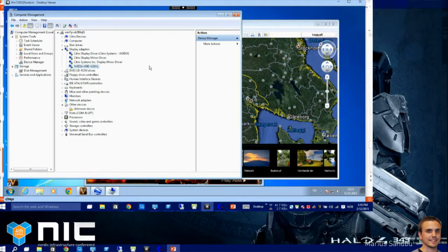Yes? NVIDIA Grid, is that the name of the cloud graphics streaming from NVIDIA? No. NVIDIA Grid, in this case, is basically the GPU which is installed underneath. Yeah, I understood that, but it's the same name. Is there any correlation between those two? I don't think there's any correlation between those two. Yeah, okay. I haven't heard about the cloud-based solution that you're talking about, so it might be.